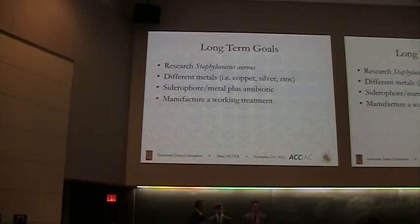Next step. So given where we are in our research right now, you may ask, how does what we've done so far apply to our initial problem of infections in hospitals? So the first thing you see is Staphylococcus aureus, and this is the bacteria that's responsible for most of the infections. We've begun working with Staphylococcus aureus and growing it, and our ultimate goal is to apply what we've learned about siderophore production by working with Staphylococcus epidermidis to aureus.